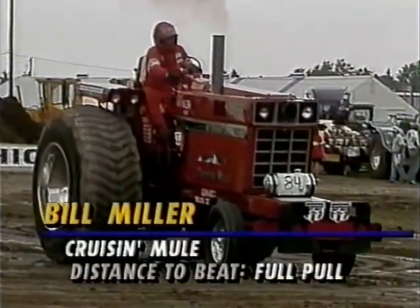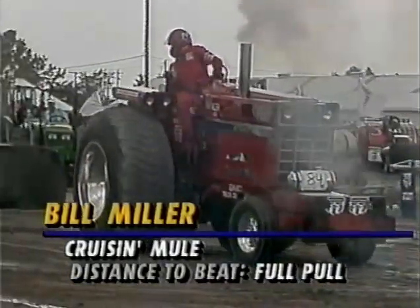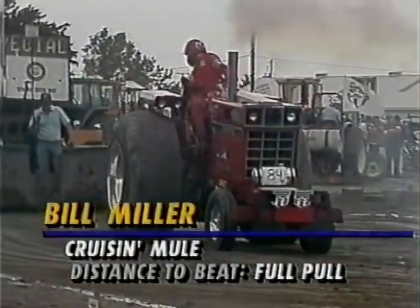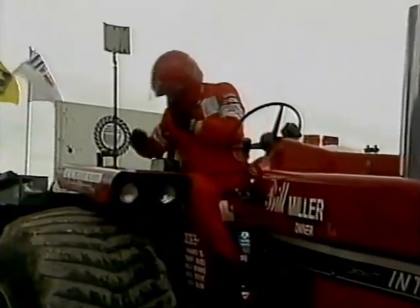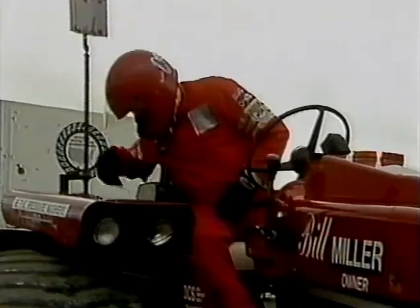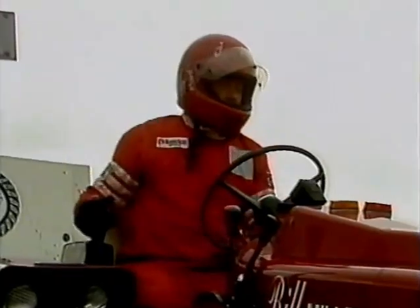Well, out of Dubuque, Iowa comes our next tractor. It's known as the Cruisin' Mule. This is Bill Miller. Comes from Dubuque, Iowa. He likes to come out of Iowa to pull over here in Ohio, in Kentucky, Indiana. I tell you what, when there's a tractor pull, this guy loads up and comes our way. Fine running International. 1466. Dubuque, Iowa's Bill Miller.